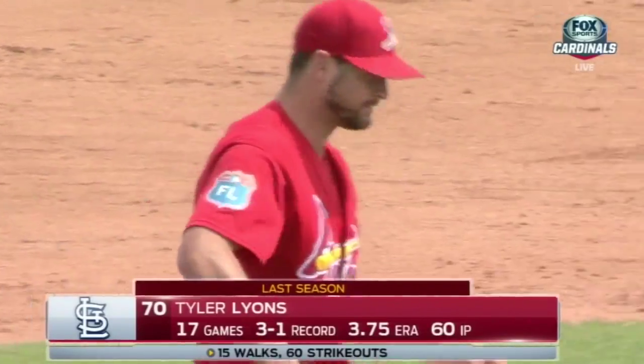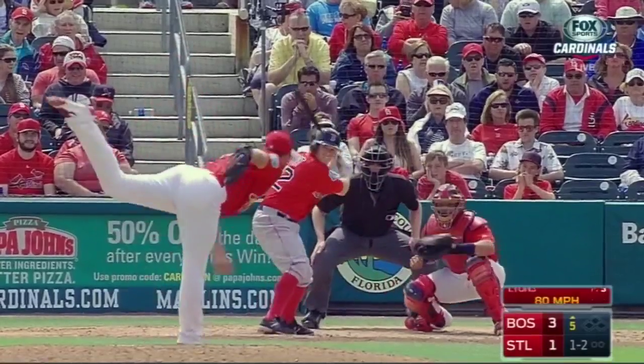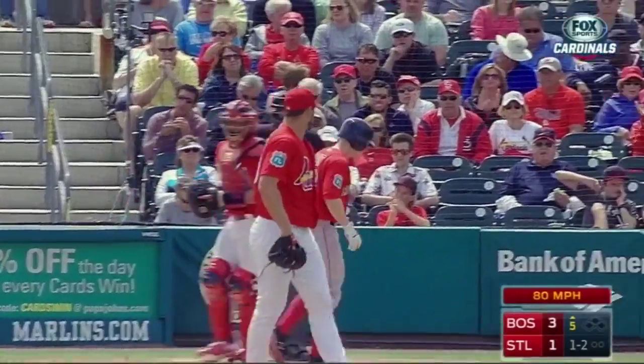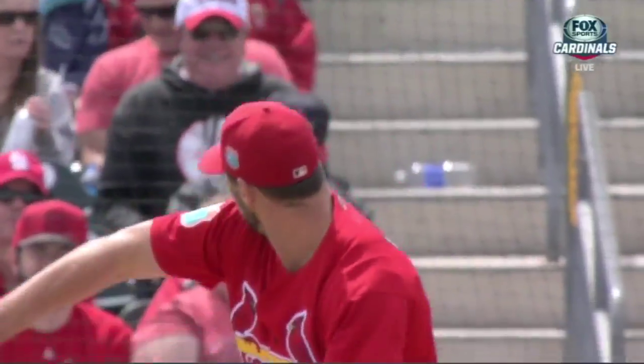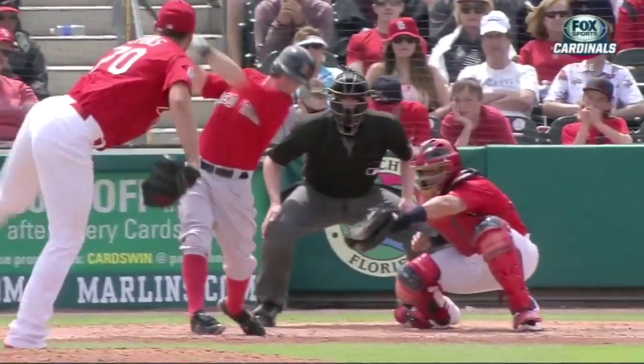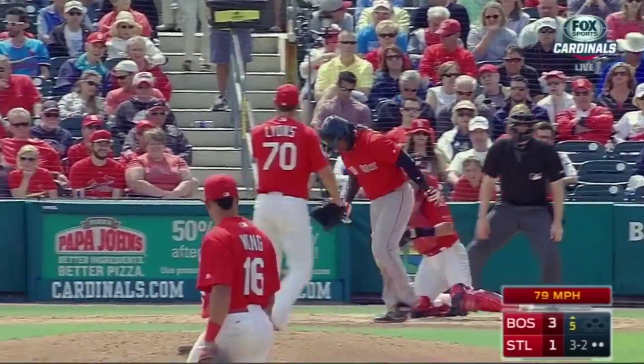There's Tyler Lyons. His numbers from a year ago. Whoever you want to talk about, is available. Just carves up Brock Holt. He's got an outstanding breaking ball. He's a good 0 for 1 with a walk today and a run scored. Breaking ball misses high and away.